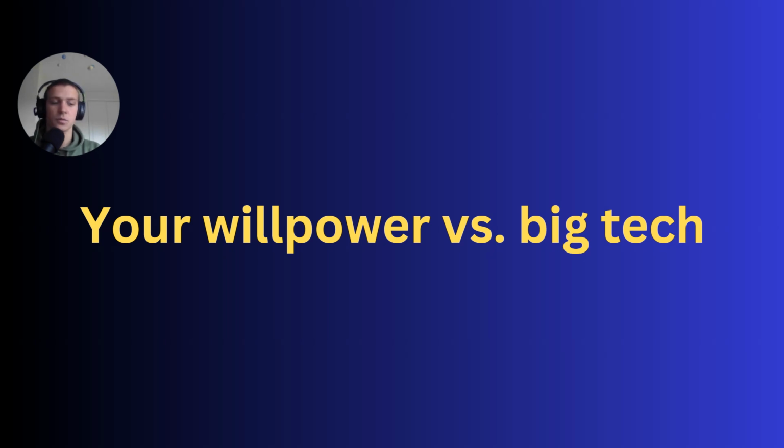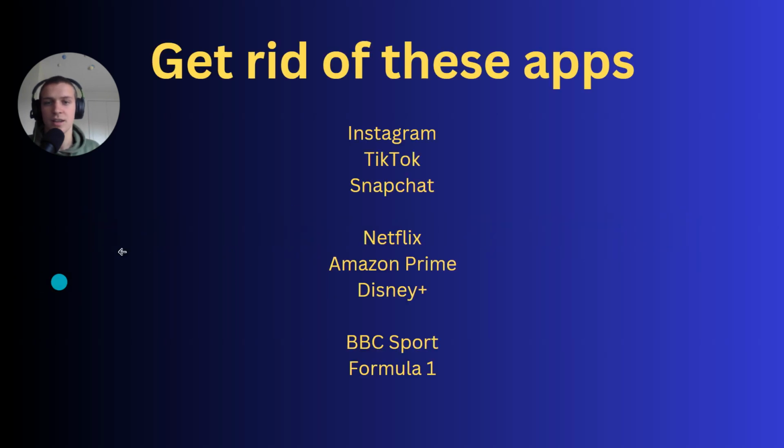Okay, I do this. So the one I struggle with is YouTube Shorts. I've never had TikTok because I just know it's game over, right? Snapchat, I got rid of it when I had to basically lock in for my A-levels. And I haven't had Snapchat for like a year now.